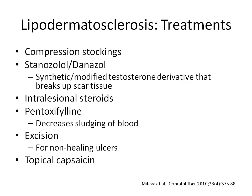In terms of treatments for lipodermatosclerosis, compression stockings are the primary treatment, and that's to help with the leg swelling. But there are other drugs that can be used to try and bring down the inflammation and help break up the scar tissue. There's a modified testosterone derivative called danazol that can be helpful in breaking up the scar tissue.